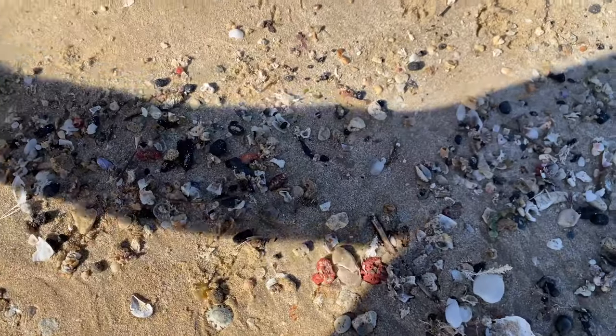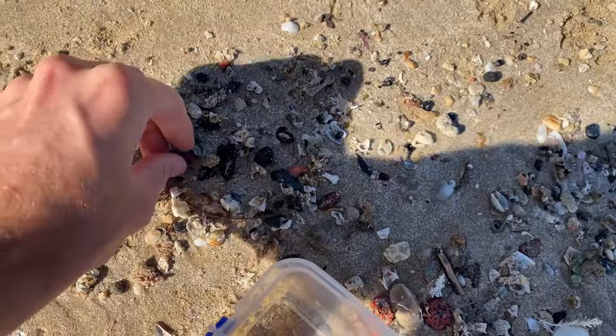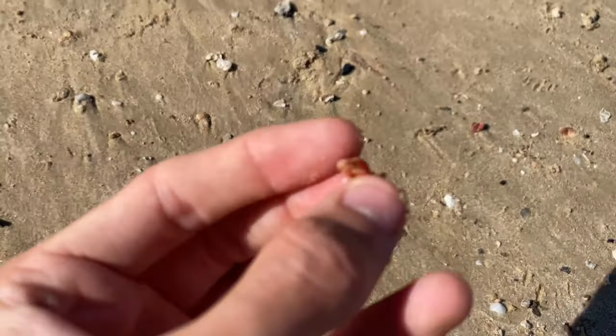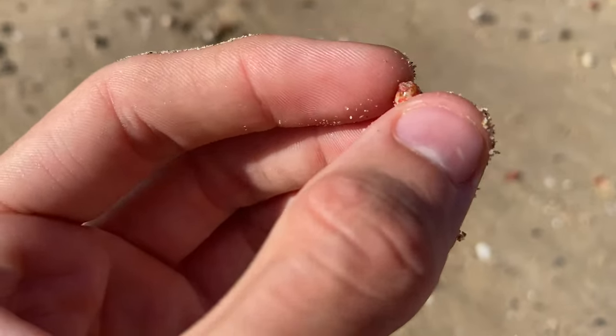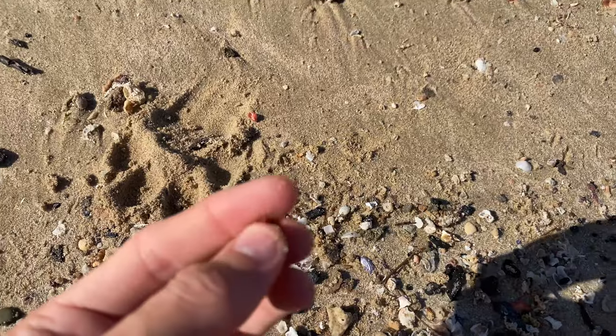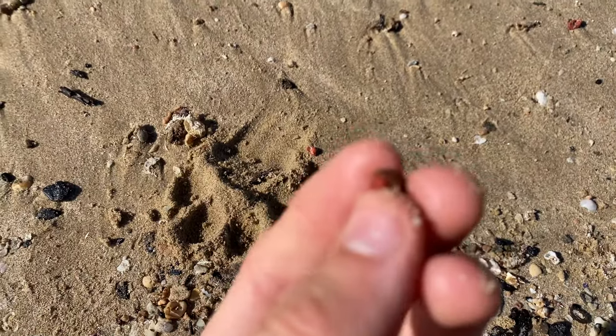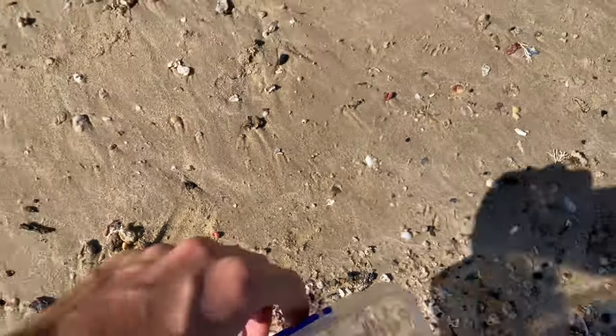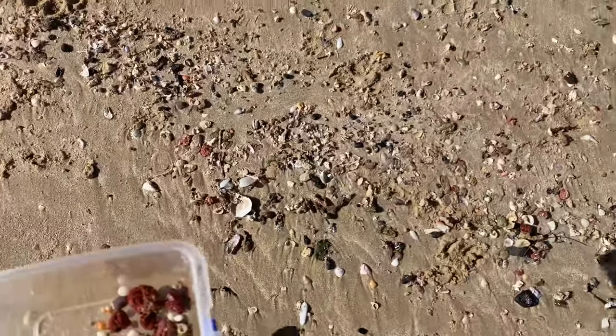It's a bunch of red coral here. Couple of peasant shells. Nice reds too. Is that missing the tip? It is. That one's nice though. Very nice. I hope it's focusing. I'm trying my best to see it.